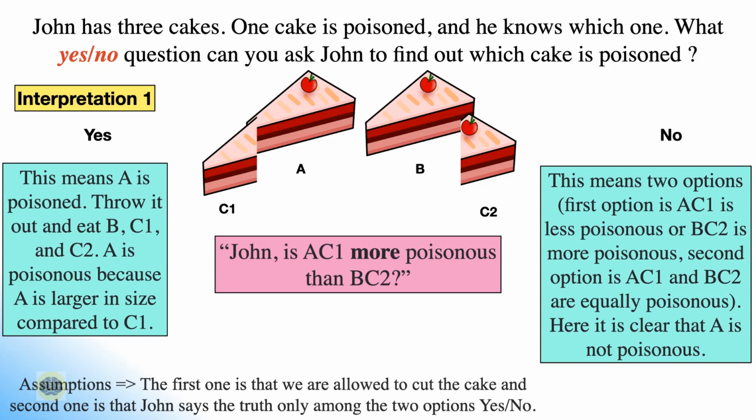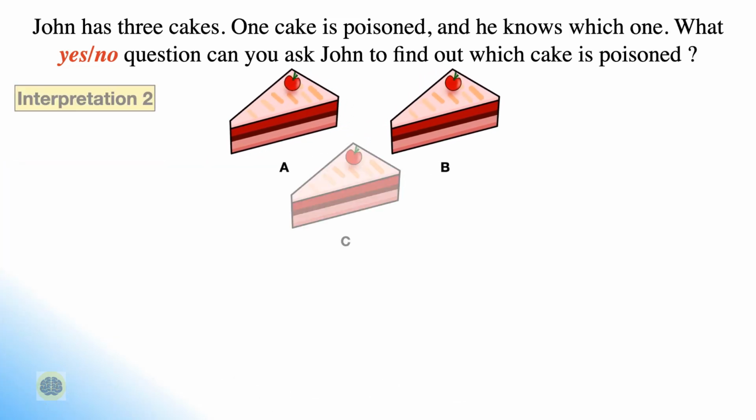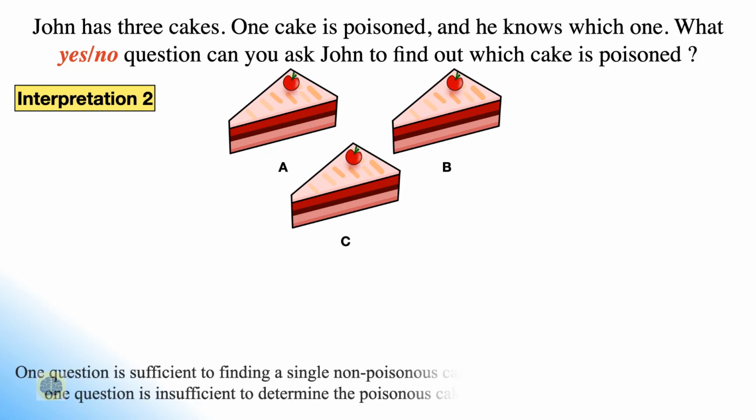Again, here there is no clear guarantee that the poisonous cake is identified, but at least this will provide us the logical conclusion. Let me explain another interesting interpretation. According to this interpretation, one question is sufficient to finding a single non-poisonous cake, but one question is insufficient to determine the poisonous cake. Let A, B and C be a labeling of the cakes.